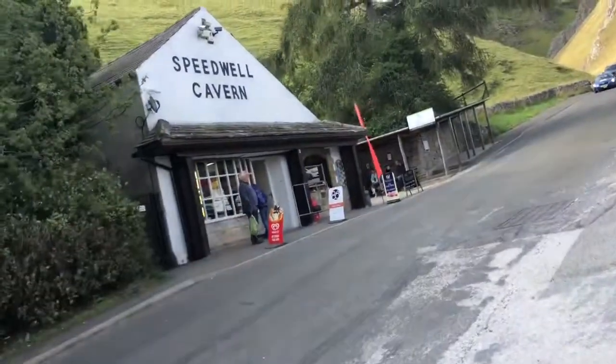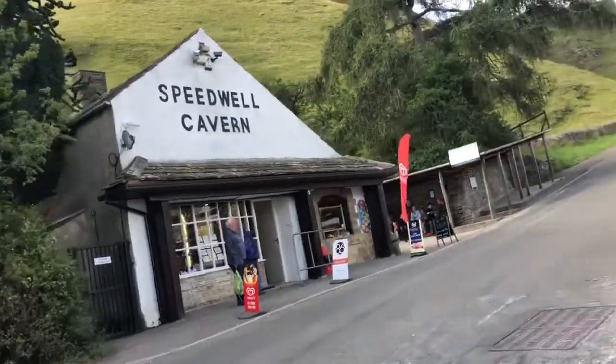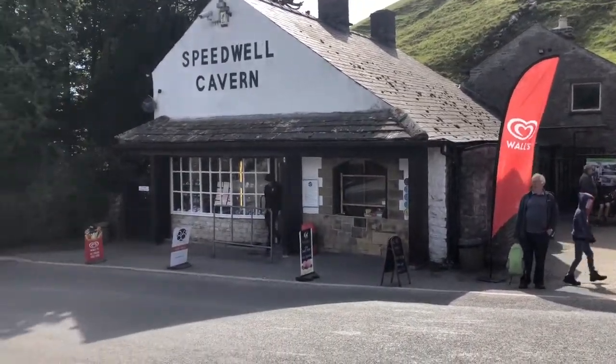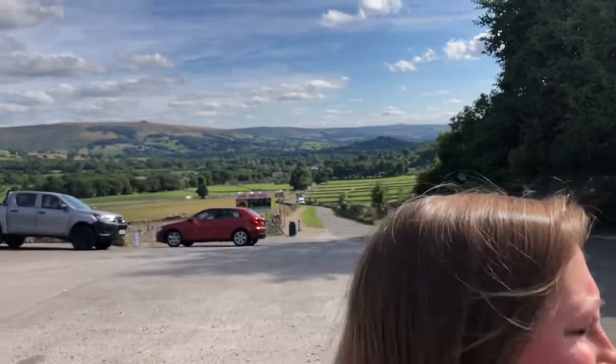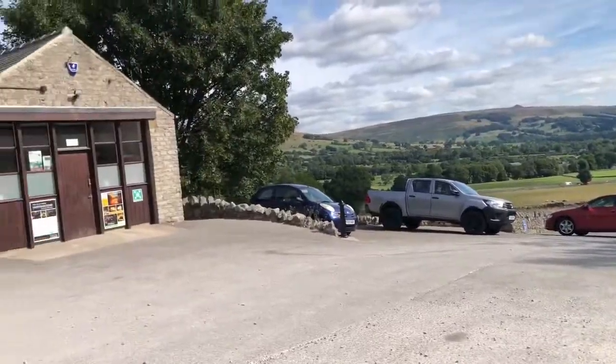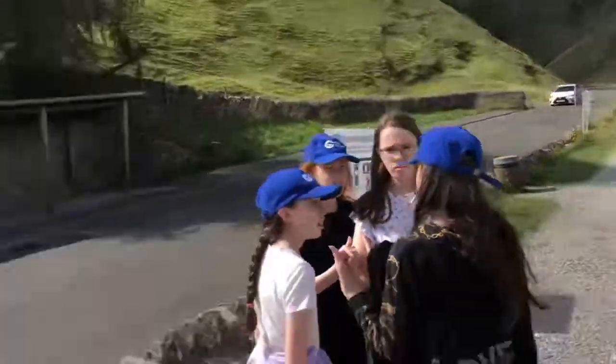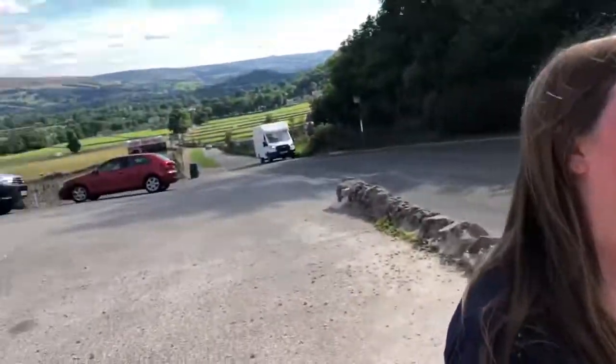It's the entrance to Speedwell Cavern there, look. So yeah, this is the Speedwell Cavern. You access it through the shop, you go down lots of steps, loads and loads of steps. And then you get to the bottom and you get on the long, narrow boat with your fellow passengers. And you go along the tunnel that's carved out. So it's not very wide when you go in, it's quite narrow. Yeah, what a massive job. Very drippy.